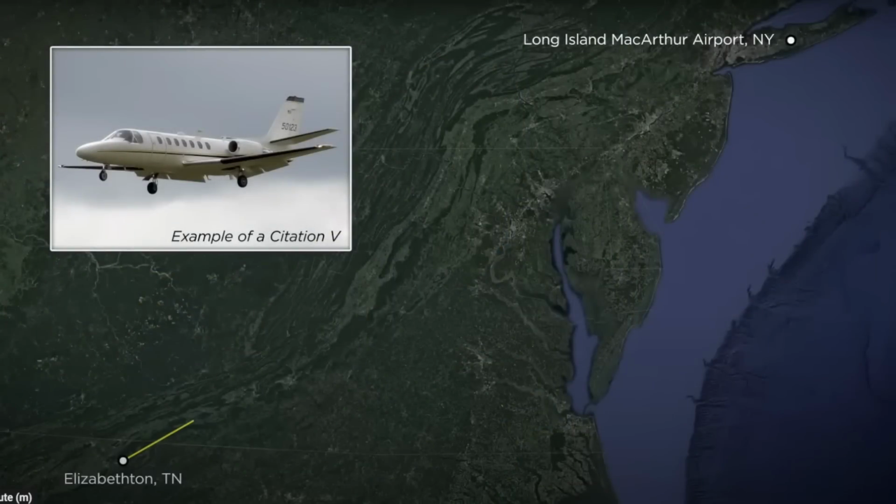It's a curious profile on the aircraft. We know that it took off out of Elizabethton and it climbed up to flight level 340 where it leveled off.